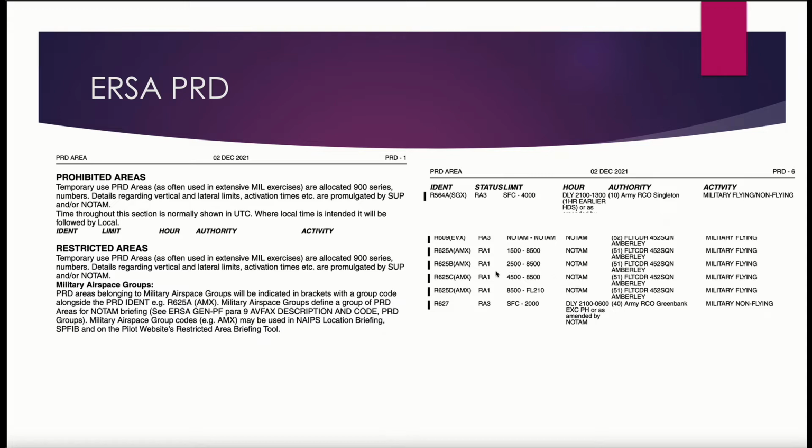So in this case, it's 2,500 to 8,500. It's active by NOTAM. If you needed to speak to who owns it, that's who owns it. And what is it? It's military flying. But more important, or also equally as important, if it has its own AVFAX code, in this case AMX, if you were to put AMX in as a location into NAIPS, you would get the current NOTAM for this area.